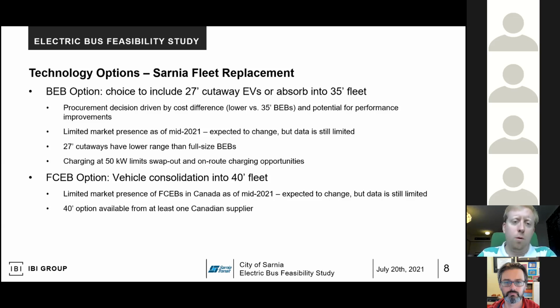On the hydrogen fuel cell side, there was consideration around consolidating the fleet into a 40-foot model. And that has to do, again, with the vehicle availability. Hydrogen buses are even more limited on the market than battery electric buses right now in the Canadian context. So in order to envision what the fleet would look like, we needed to use data from vehicles that are currently on the road in enough quantity to get a sense of what people are experiencing with them.